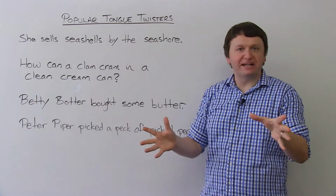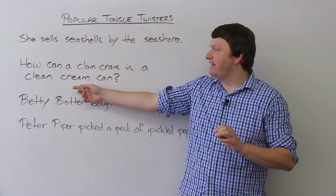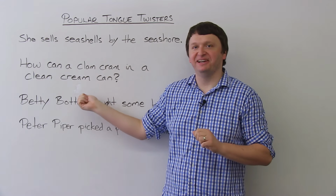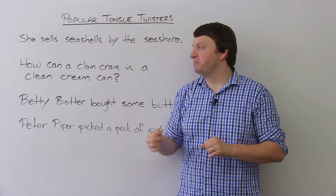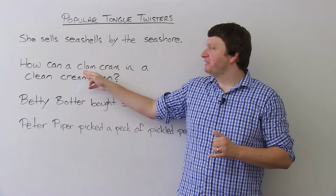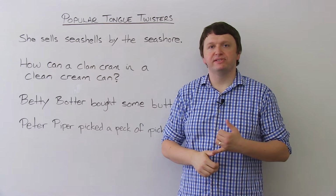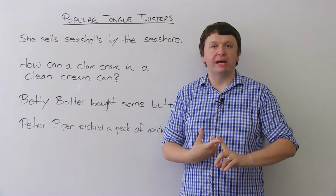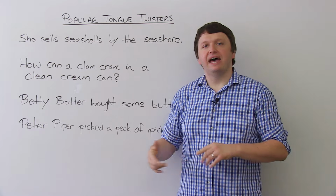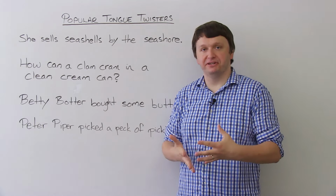Okay. Keep practicing. So the next one says, how can a clam cram in a clean cream can? This is very difficult because it does focus on the k sound, but it's specifically the L and the R sound. So I have taught numerous Korean speakers as well as Japanese speakers who do have an issue with the L and R sound. And this is a great tongue twister to get you to practice the difference, to notice the difference.